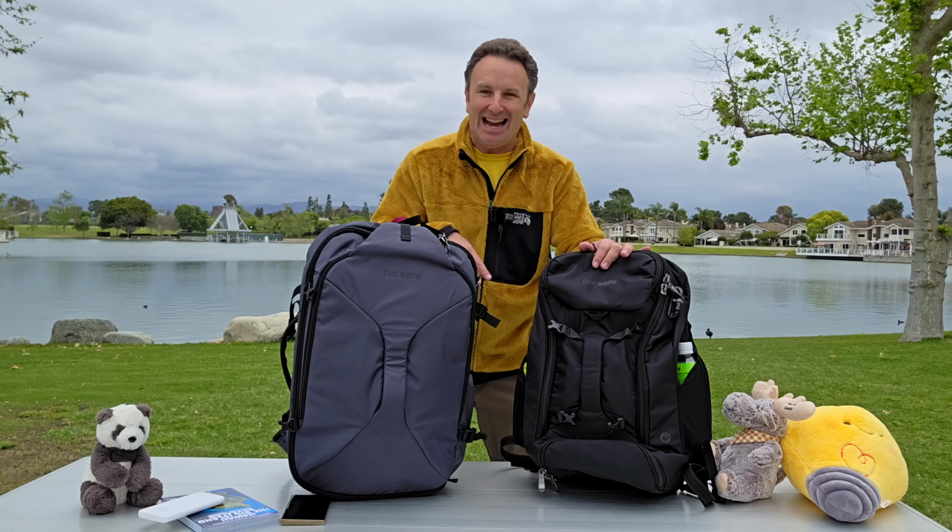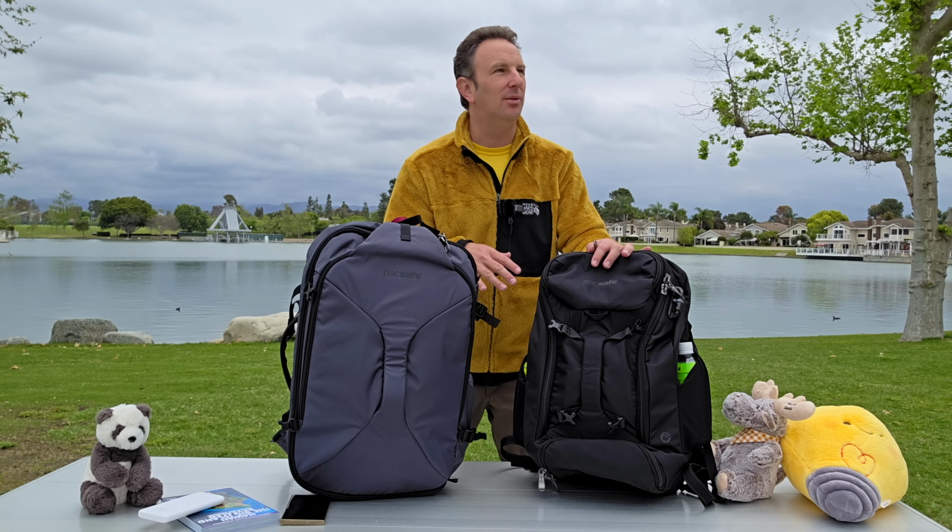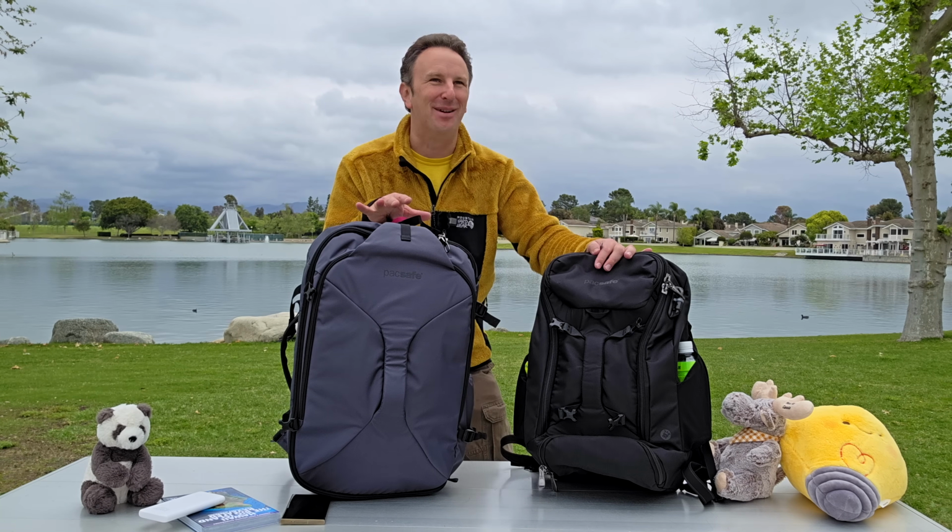Now that we've seen everything inside and around these backpacks, let me share with you the pros and cons. First pro, oh, there's some really noisy geese that are going by right now.